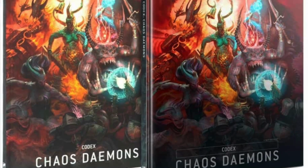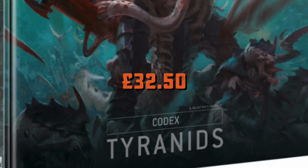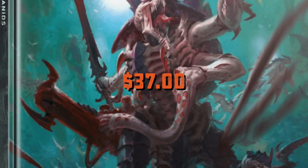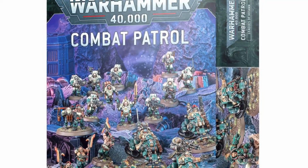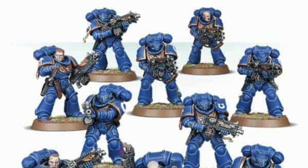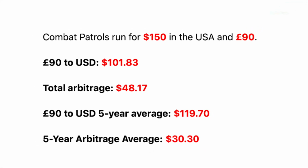And it's not just on big boxes. A Codex book at the time cost $55 in the US, but only £32.50 in the UK, which works out to around $37 if I was to use my money over there. It's nearly a 50% increase again. Same story with combat patrols, Space Marine squads, etc., etc. The US prices are just jacked up by 30 to 50%.